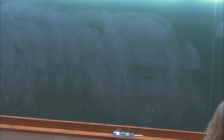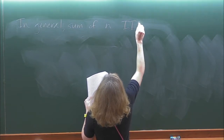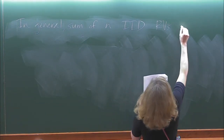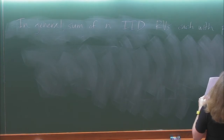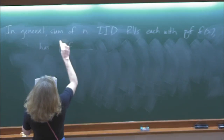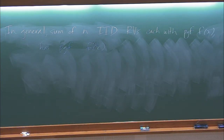All right, so let me get that down for your notes. Independent, identically distributed random variables, each with PGF f of x, has PGF f to the nth power of x. So that is property four. Okay, we're going to use that as well. All of these, we just keep building. We're going to use them all.